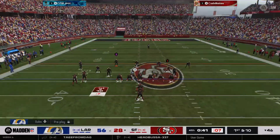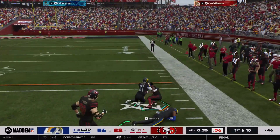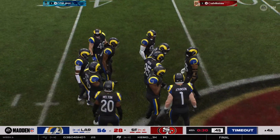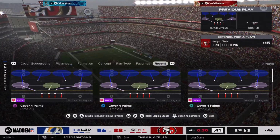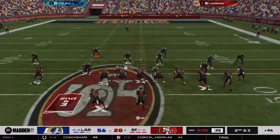So now on defense, do you assign a man to him and try and cover him before he gets going? And he's going to take this one across midfield and into Ram territory. 166 yards rushing for him now in the ball game. The Rams going to go ahead and use the first of their timeouts. That'll leave them with 2 remaining. We'll be back after this.